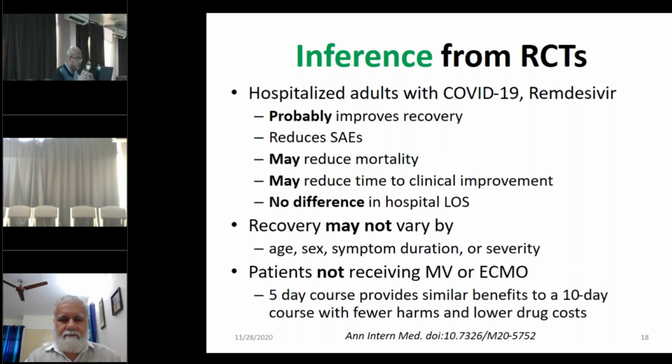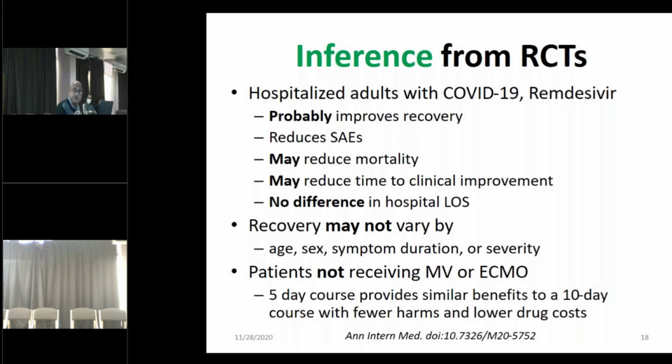Okay, so the inference from these RCTs is that remdesivir probably improves recovery, reduces serious adverse events, may reduce mortality, may reduce time to clinical improvement, and there is no difference in hospital length of stay. This recovery may not vary based on age, sex, symptom duration or severity. In patients not receiving mechanical ventilation or ECMO, a 5-day course will provide a similar benefit as a 10-day course with fewer harms and lower cost.